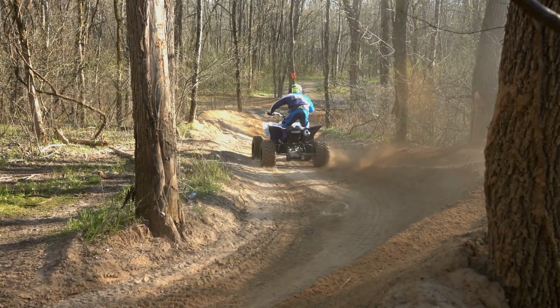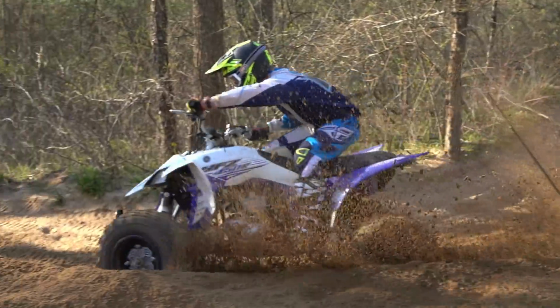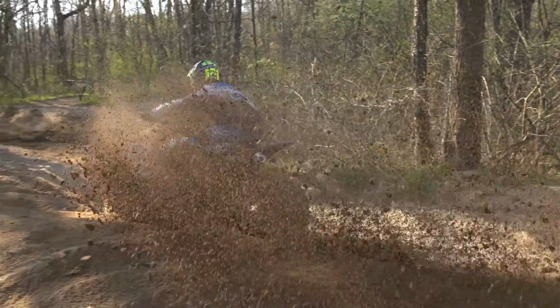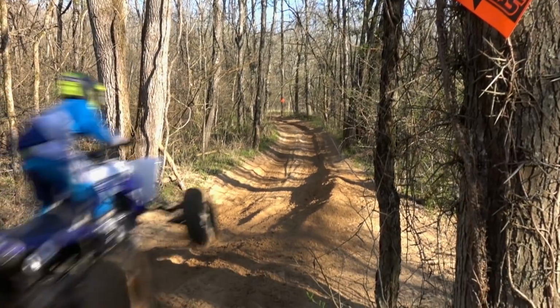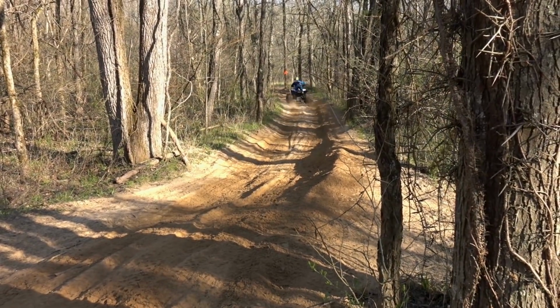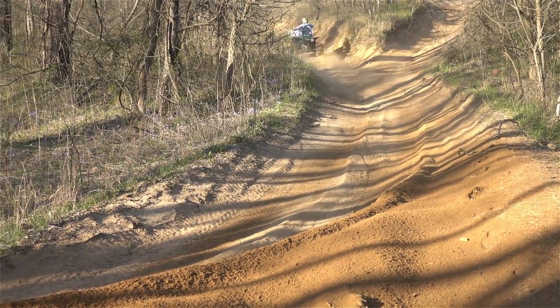With a simple switch to 18-inch rear tires, the YFZR is ready to go on most typical motocross tracks, where a low center of gravity is more important than ground clearance. The 20-inch rear tires are the minimum standard size for a trail machine, offering enough ground clearance to get around most trails without getting hung up.